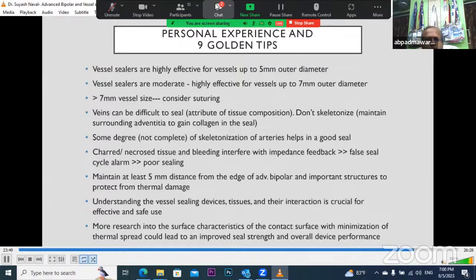Charred tissue, necrosed tissue, or bleeding interfering with the tissue on which you are coagulating will interfere with the impedance feedback. It will lead to poor sealing, and it will lead to more bleeding, and then you will ultimately land up in more thermal damage. Whenever there is such a situation, you have to go back to basic surgical principles: first control the bleeding, apply pressure, identify where the bleeding is, identify if you can safely use a vessel sealer or not, whether there is a safe distance between important structures or not, and then dissect if needed, suture if needed. These are the things where you should be cautious about using an advanced bipolar.